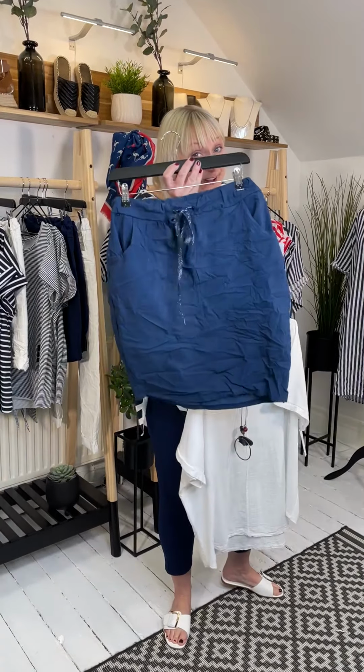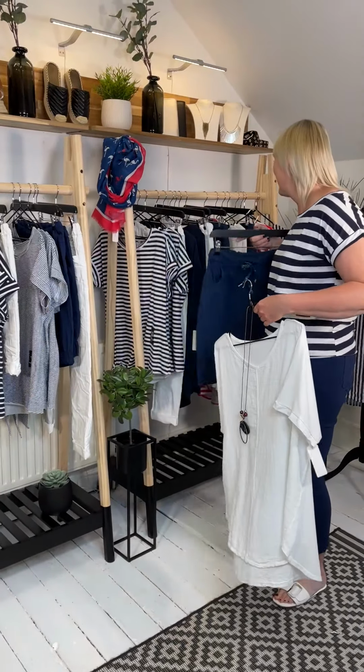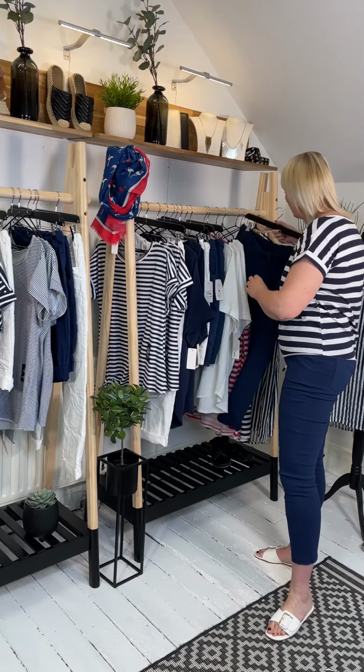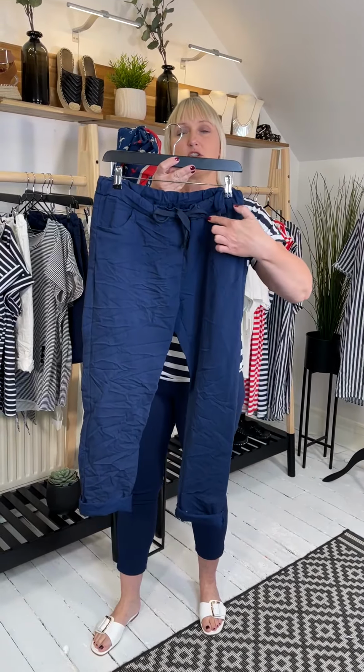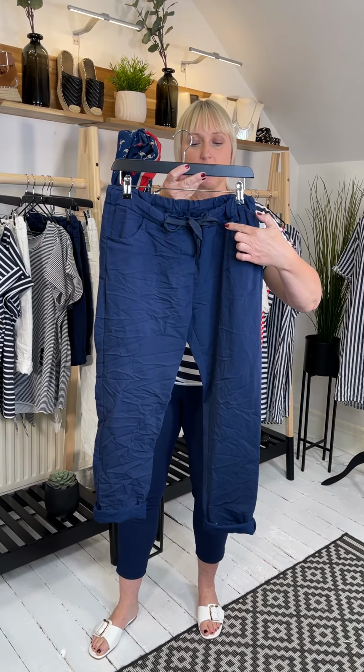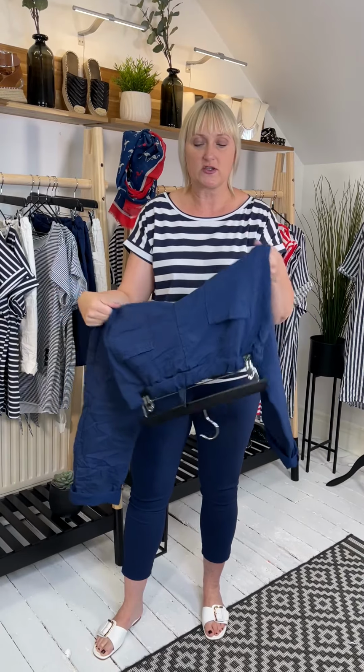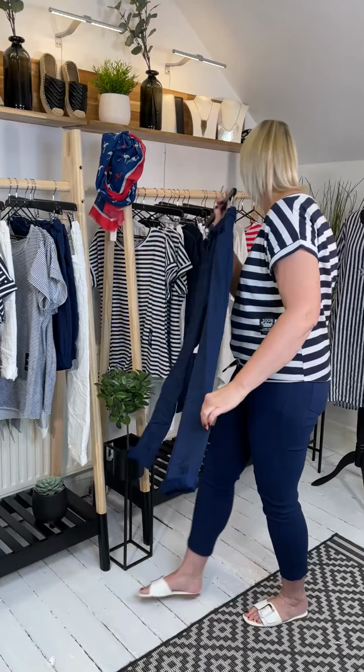There is a lot to be said about these magic trousers, skirts and shorts. So that is a brand new in. Then I'll just show you my little trousers so I don't have to bare and share my tummy. There it shows the beautiful drawstring waist. I will just show you there, ladies, the beautiful stretch in them, and this is why they are called magic. They're £20 for those.